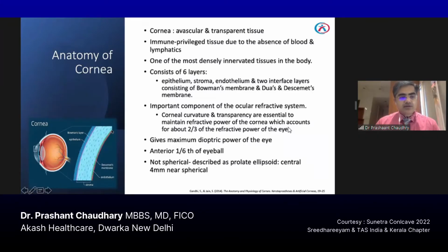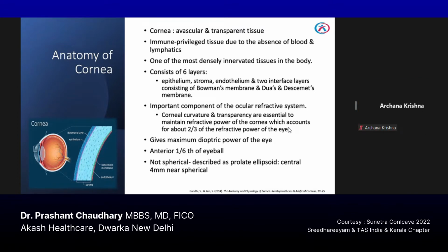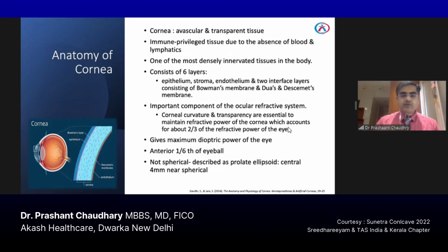The cornea is continuous with the sclera. They're basically one continuum, the sclera going into the cornea. But the lamellae of the collagen are spaced differently and are of different thickness in both of them. That is why one is totally white in color, the other is totally transparent.